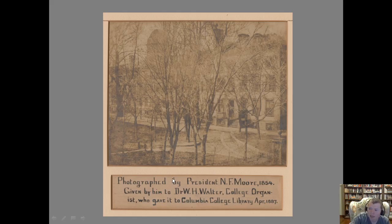Photographed by President Nathaniel Fish Moore in 1854. He was the president of Columbia at the time. He was also very interested in photography in the 1850s. Photography in the 1850s was pretty rare. I think the earliest photographic images that we have are from the 1830s. Images from the 1840s are pretty hard to find. 1850s images, once again, are pretty rare.